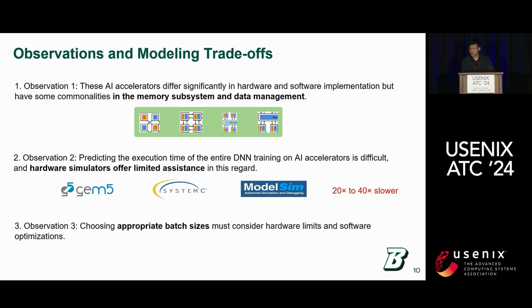But they also share some commonality in memory subsystems and data management. As we can see in these figures, they still use traditional computing units and memory units, and they use some bus or link to connect the different units together for communication.